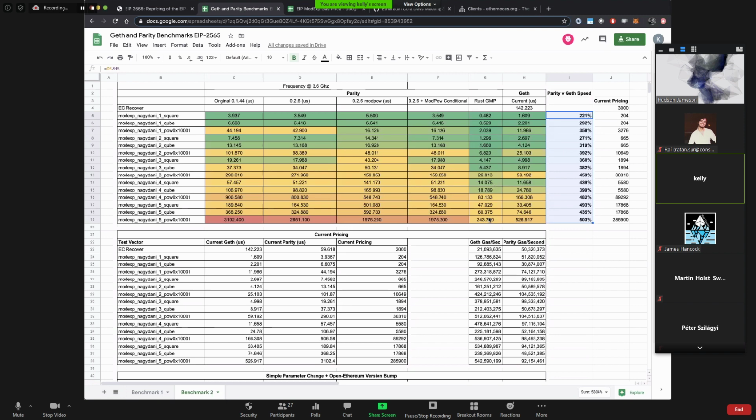We found some Rust bindings. First we looked at just simple version bumps of the Parity precompile because it was quite a bit out of date, at the suggestion of Alex Vlasov. Unfortunately, these didn't get us near the performance of Geth. We were still seeing about 2 to 4x slower than Geth. So we went and looked at Rust GMP. We were able to benchmark this, and if Parity or Open Ethereum uses this, they'll actually be faster than Geth.